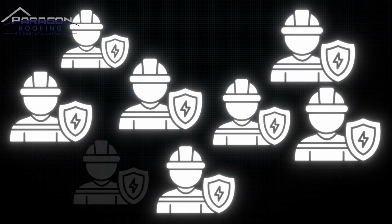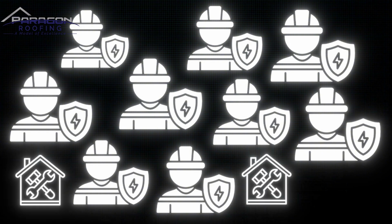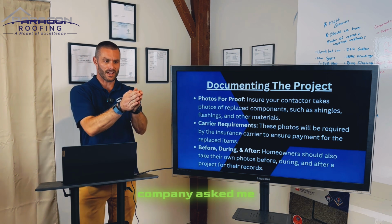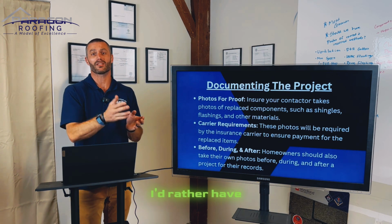We tend to take 150 photos during our initial inspection, about another 50 during the adjuster meeting, and then about 250 during the actual restoration project. I would rather have too many photos than the insurance company asks me for one photo to approve a line item, and I don't have that. I'd rather have too many.